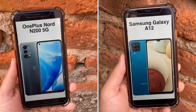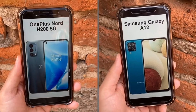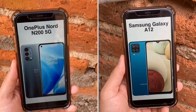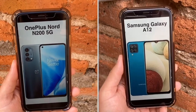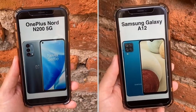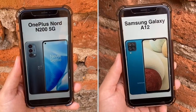Last but not least is the battery, and both of these offer awesome batteries. They both have 5,000 milliamp batteries, which will last you 1, 2, even 3 days of battery, depending on your usage. So these are very impressive things in a smartphone, and both of these phones win. No matter how you cut it, you're gonna get great battery life out of both of these devices. It's more impressive at these price points as well. And they both offer fast charging, 18 watts on the N200, 15 watts on the Galaxy A12.